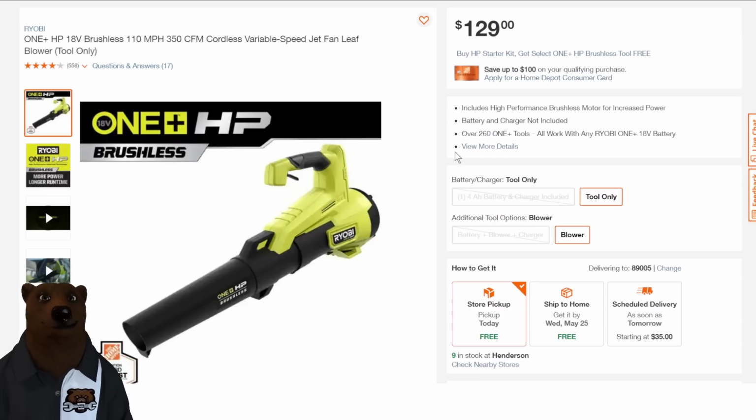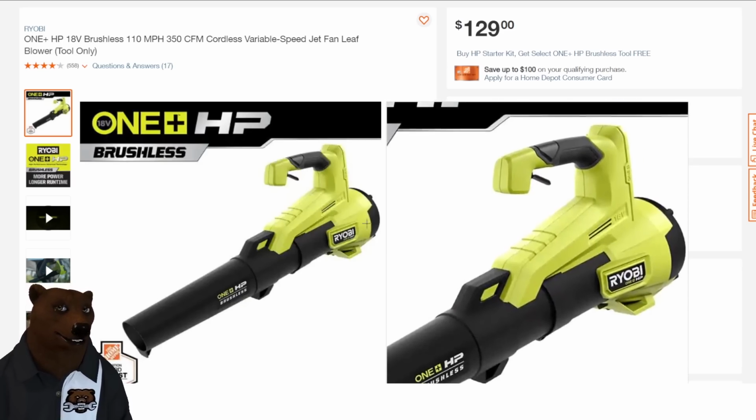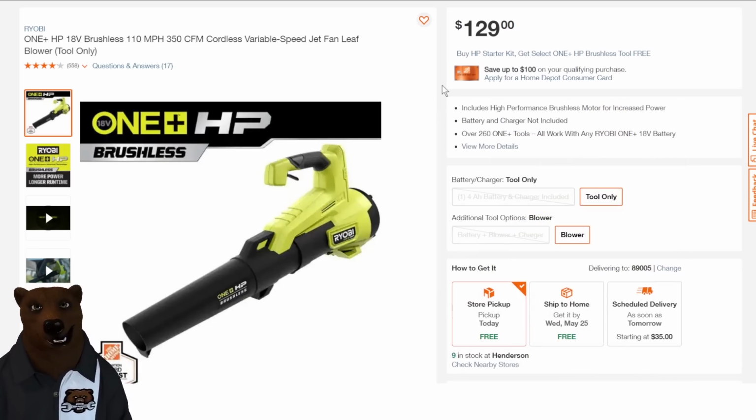All right. Moving up, we got the blower. Now, this is a 350 CFM. This is a decent size, decent strength blower when you're talking about a sub 40 volt blower. So at 350, that's respectable. And I like the setup on this. I like the counterbalance. I really always love that kind of design. Hart has one that's almost identical to that, and I'm a real fan of that one. Anyway, 129 is the value on that. You can't go wrong with this one.